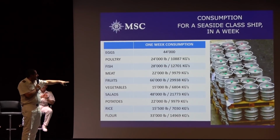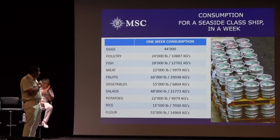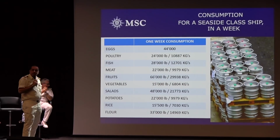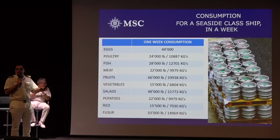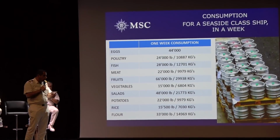Then salads, we go to 48,000, potatoes 22,000, rice 15,500, and flour 33,000. This is a typical shopping list for the week's consumption, both for guests and our crew.